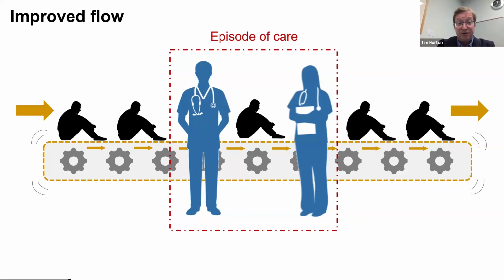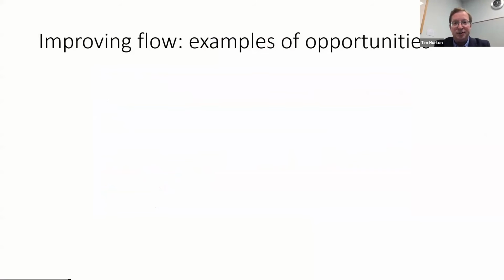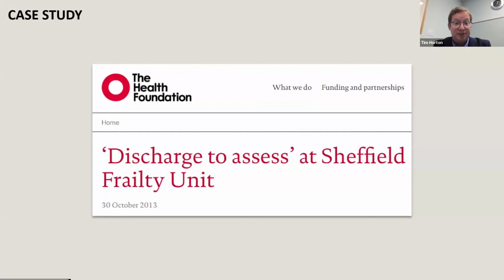To make this less abstract, let's look at another case study. If you move on to the next slide, you can see quite a famous one here that the Health Foundation was involved in. This was a decade ago now. We funded a team at Sheffield Teaching Hospitals to evolve an approach called Discharge to Assess. Basically, analysis of their own care pathways had identified a cohort of frail older patients who were medically fit, but not able to go home because they were waiting for an assessment of their social support needs. What Discharge to Assess did was basically to flip that traditional discharge model on its head. So patients left hospital as soon as they were medically fit to do so. Then they had their support needs assessed at home.